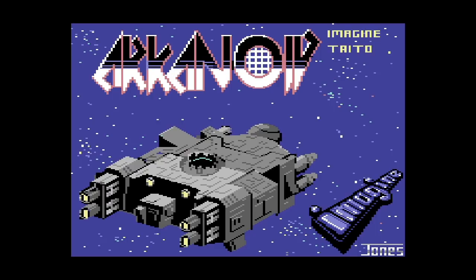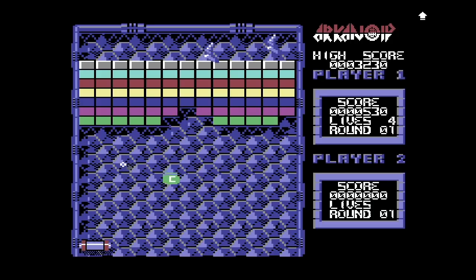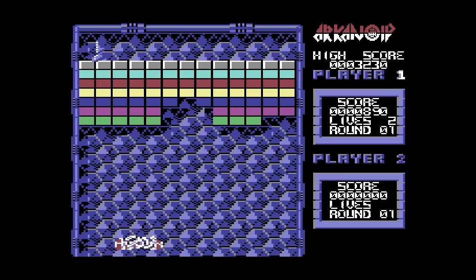Let's try that again. I knew what the keys were. What are the keys for this? Oh, hello. Right, something moved then. We now seem to be... Right, hang on. So is it shift? Okay, it's both shift keys.